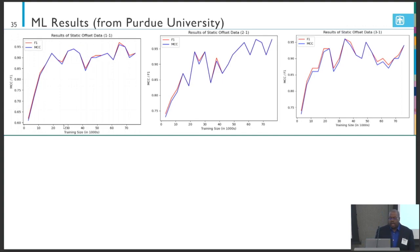I am not a machine learning expert, but I was taught what F1 and MCC stood for and why it was important. The closer you get to a value of 1 for the F1 and MCC score, you effectively have broken the algorithm. You effectively are predicting the next address correctly every single time. And so we looked at 2 methods, once again, the static offset method and the current offset method.